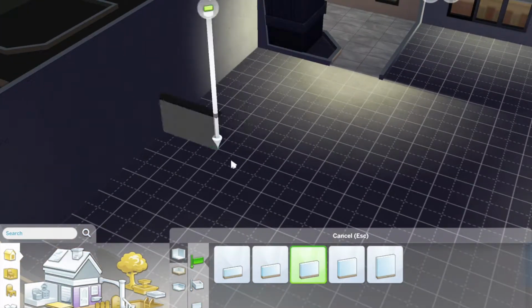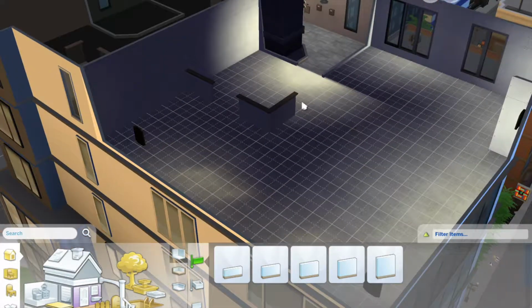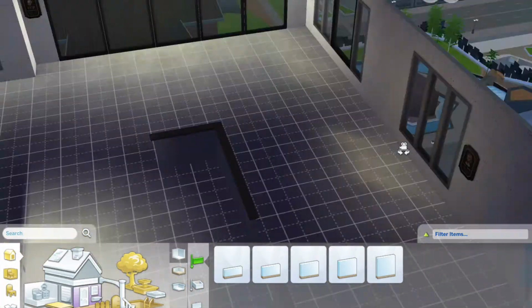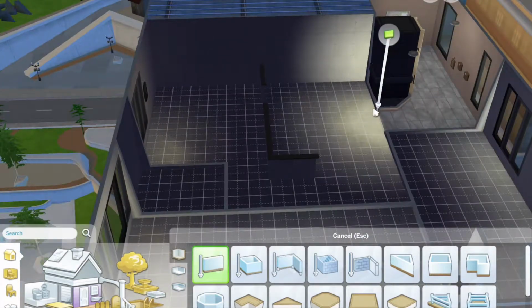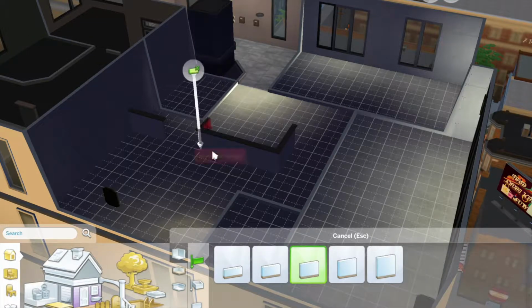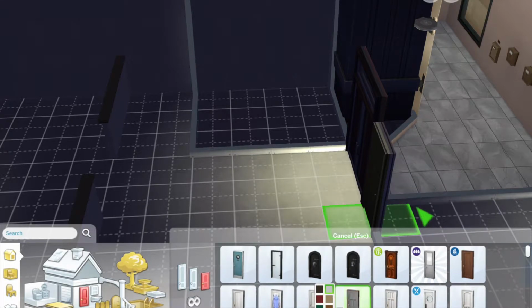So today, we are building our brand new apartment for our City Living Let's Play, because she's expecting twins, so she needs more room than her tiny little two-bedroom apartment. So this is the one that I decided to build for them. It's in the art district.